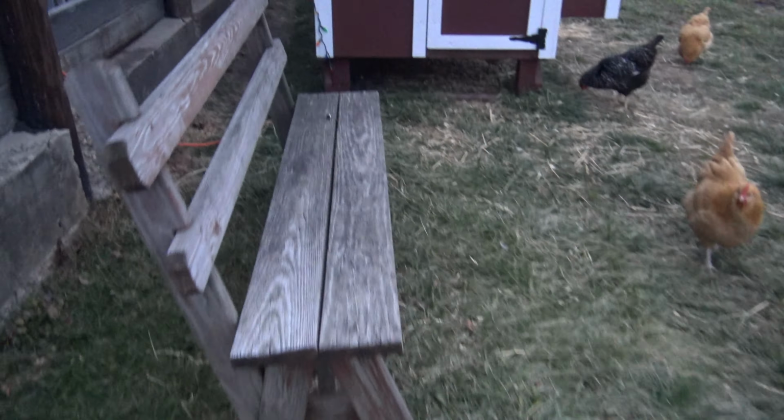But yeah. Oh, are you not in your house? Get in your house. It's nighttime. You know it's bedtime. Go on. Get inside. Usually the girls are inside by now, but they aren't yet, so I guess I'm gonna have to run out here again.